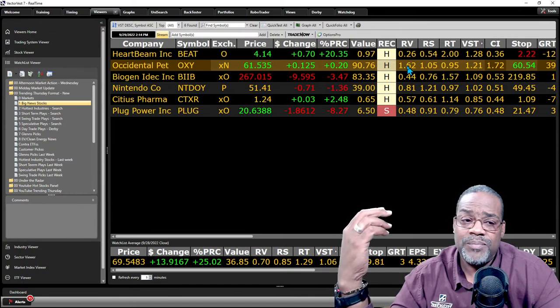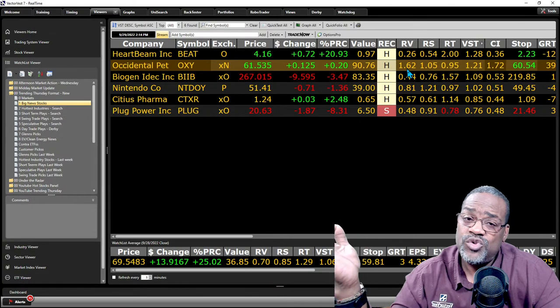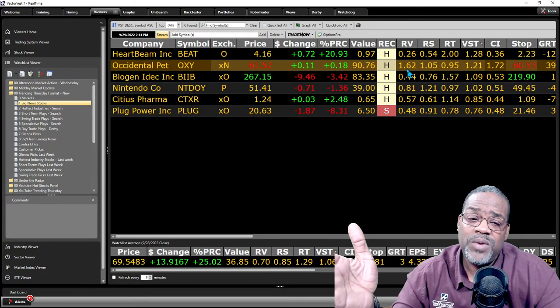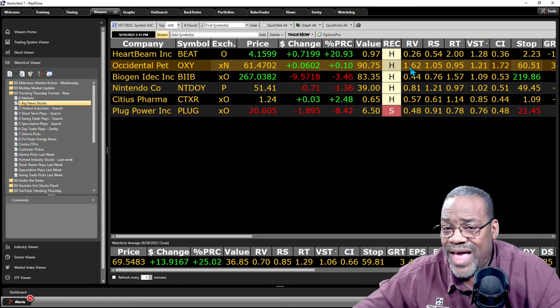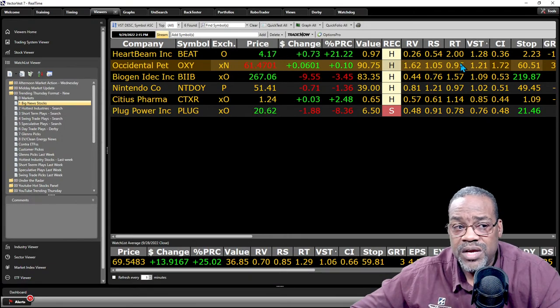Occidental Petroleum has the ability to outperform the market over the next 1 to 3 years by 62%. You know that Warren likes to look at value plays. Could this be a value play? The stock is trading at 61 with a value of 90. It's definitely undervalued, with a high relative value. This may not be a bad play from a value perspective, but it's just tough to be in it right now with RT still being below one.